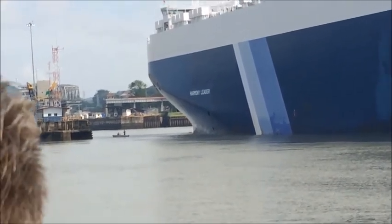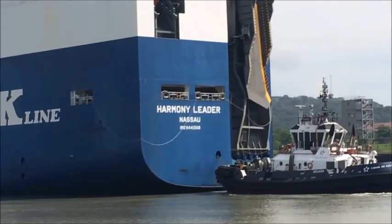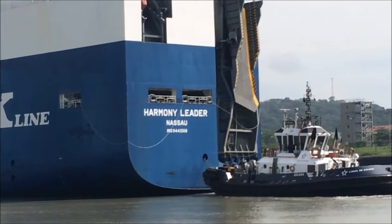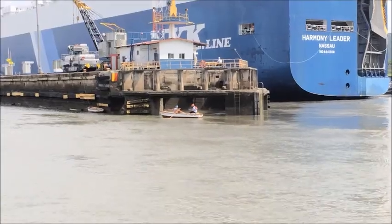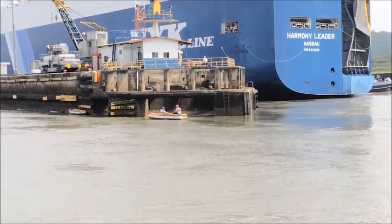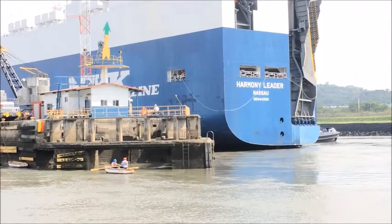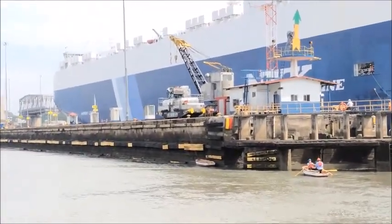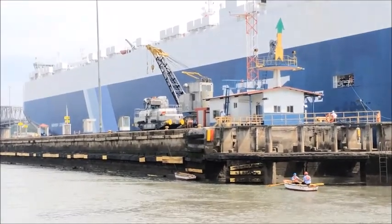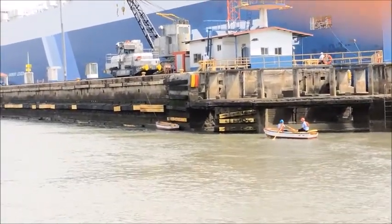I mentioned it was called a mule, and there's one hanging off the stern there. You can see it in front of the tug, and that will go to the stern mule. Check this for a job. These are the guys that wait to catch the lines off the boat to tie them to the locomotive. You can see the locomotive just up there for the bigger ship. We're not going to get the locomotive.